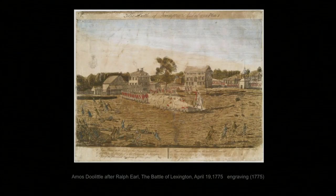Trouble started that spring when a detachment of British soldiers marched out to Lexington and tried to seize the munitions that the locals had been stashing there. But the Redcoats were pushed back. Now I'm quoting John Trumbull. "Hostilities commenced at Lexington on the 19th of April, 1775.